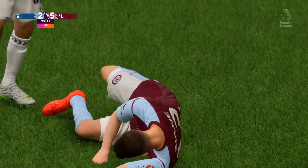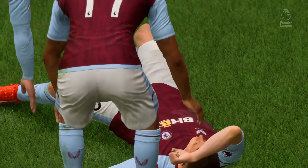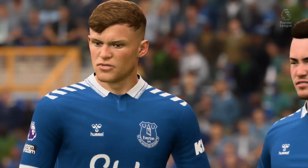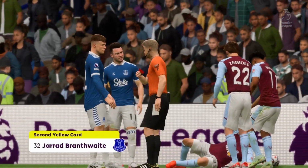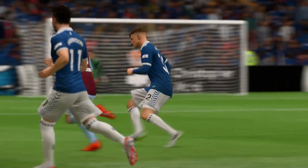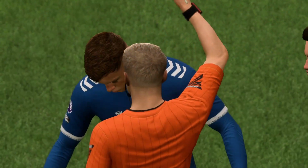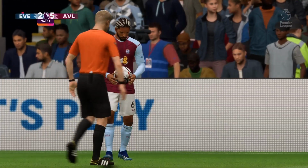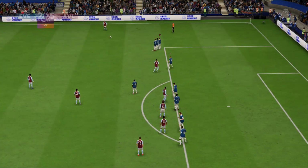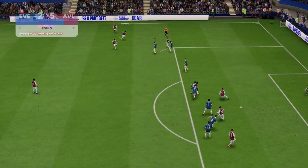Flirting with more than a bit of danger following that challenge. He's already been booked. And he is going to pay the ultimate price. Well, when you're on a yellow card, it was a silly challenge. He just lost his discipline there. McGinn.